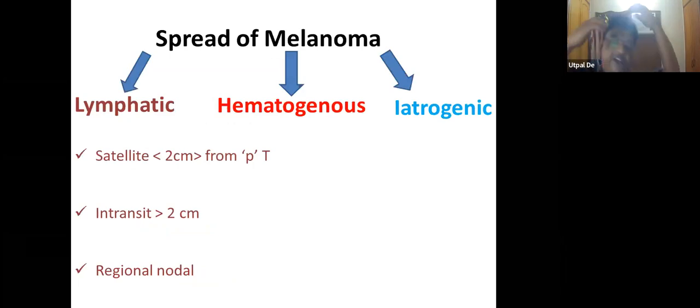Now, coming to the spread of melanoma, melanoma usually spreads by three routes. The most common of these are the lymphatic route, the hematogenous route, and the iatrogenic route. Now, if you look at the lymphatic spread, there are certain important aspects to remember. One is the satellite nodules. What are these nodules? These are nodules which are less than 2 centimeters from the primary tumor. So if we have a primary lesion and a second lesion within 2 centimeters, then we say it's a satellite lesion.